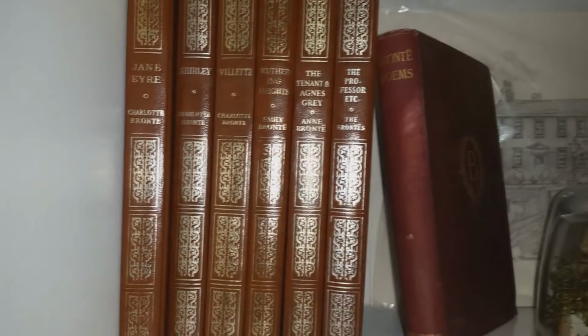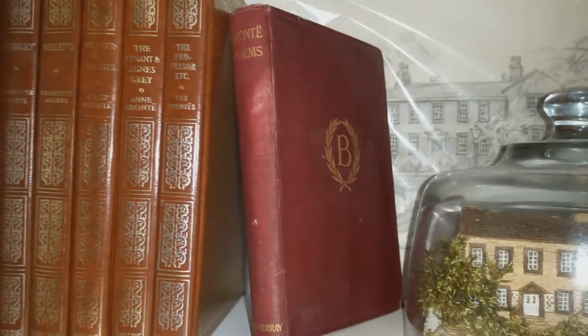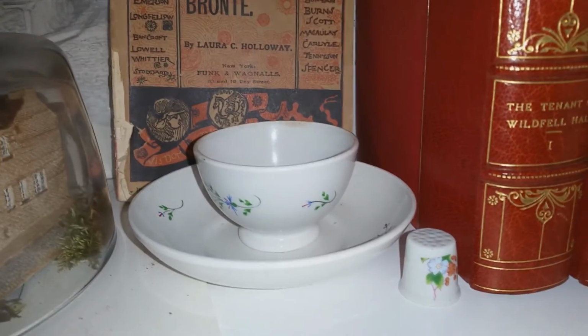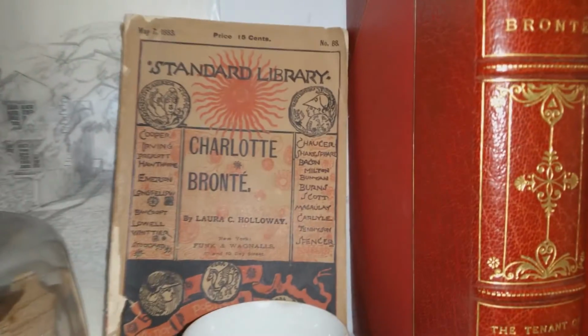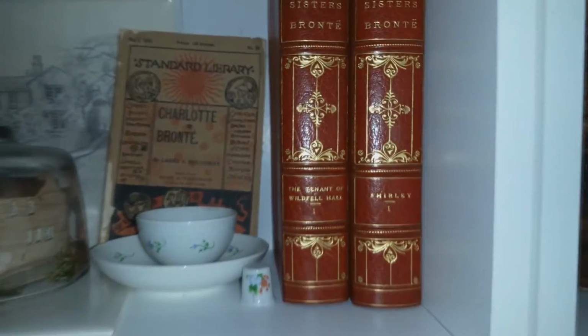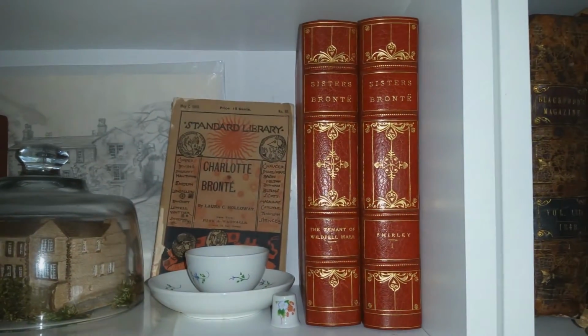That's a nice edition of them. Brontë Poems, which is a really nice old edition. A pencil sketch, a little miniature version of the parsonage, a contemporary cup and saucer, a nice old standard library with Charlotte featured, and a really handsome edition of the Sisters Brontë.